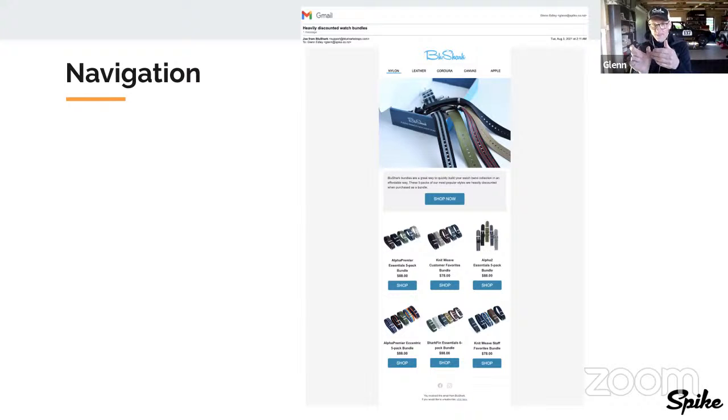You could do that. But think about navigation off to the website where you want it to go, and then also through the email. As you can see, it's very simple. It just goes down and it's very clear how you're meant to read this email.